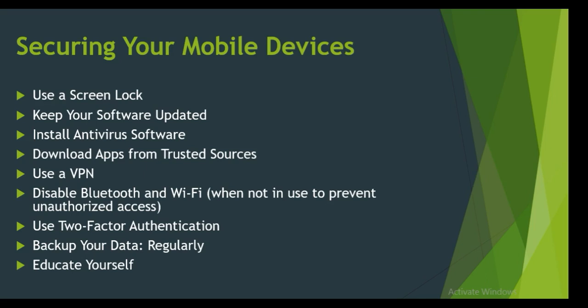Back up your data also regularly, and especially if you are an Apple user, then most of your transactions will be, when I say transactions, I mean your storage will be between your device and iCloud. If you are an Android user, you have a Google account, then of course you should be ensuring that your data on the device is backed up regularly, and all of this process can be automated.